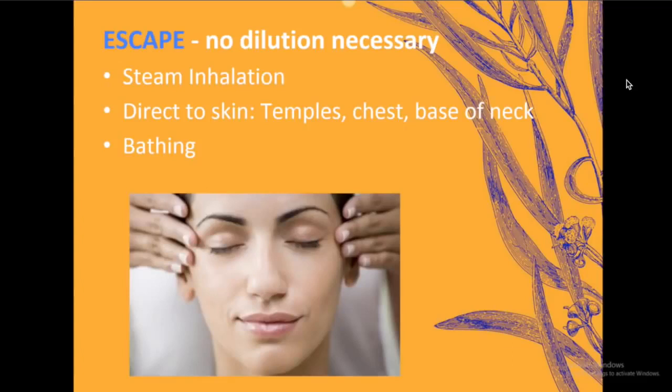Steam inhalation for a headache: you can get one of those bowls and put it in there. Apply direct to the skin at the temples, chest, and base of the neck. This is also a good one to drop in a bath. So you can put it in a bath if you've got a teenager who's stressed out or has a headache or finals week. It's finals week for my daughter this week. These things can be really powerful to help them relieve some anxiety, and a really great natural way to help with headaches.